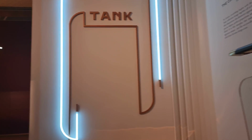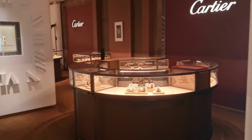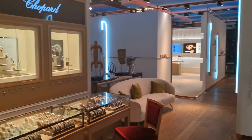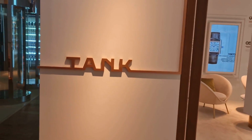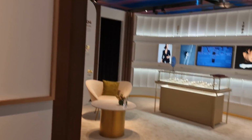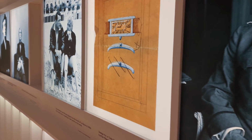And on to the Cartier Tank Experience. It's on the second floor, so yes, this outlet is so huge it has two floors. The second floor holds the Cartier watches, the displays and the decorations, but the experience itself is in this little section here.